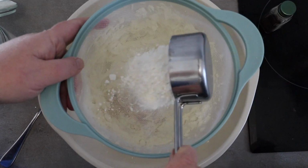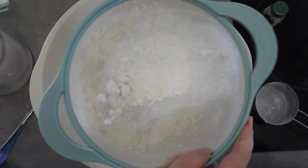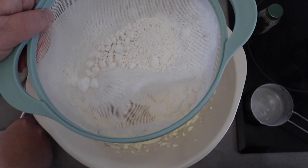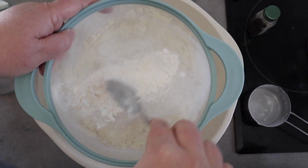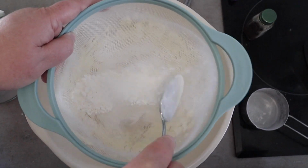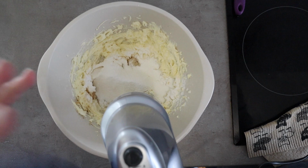It's always a good idea to sift in the powdered sweetener because it does get lumpy and you do not want little lumps of sweetener in your cheesecake. You can just use the back of the spoon to press it through and that will break up any of the lumps. Okay, now we're just going to beat this all up again. Just don't go too fast at the beginning.